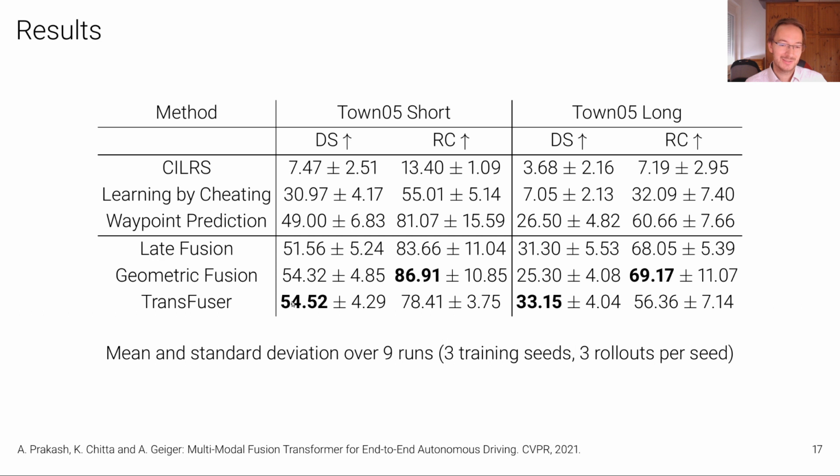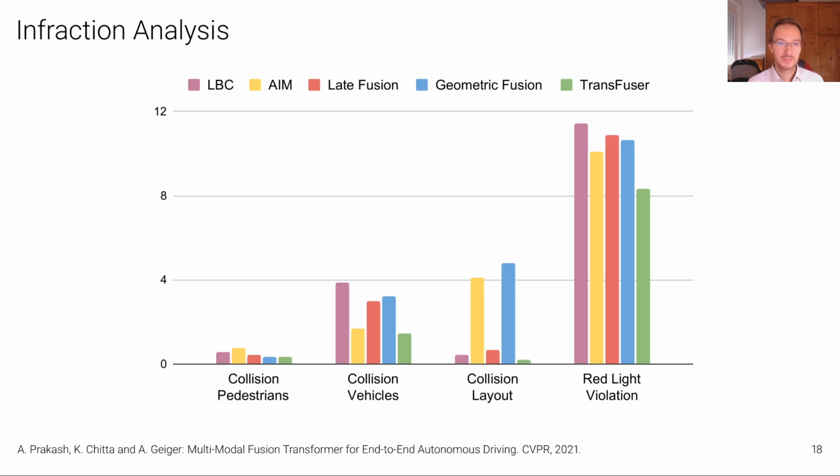What we also can observe is that the proposed TransFuser architecture drives a little bit more cautiously. It isn't able to complete as many routes as some of the baselines can do, but it achieves significantly fewer infractions, which leads to a higher driving score. This is analyzed here, where we plot the different infractions based on infraction type on the x-axis. For example, collision with pedestrians, or with vehicles, or with layout elements, or red light violation. And you can see the TransFuser here in green provides the lowest amount of infractions. In other words, the safest driving behavior amongst all of these methods.